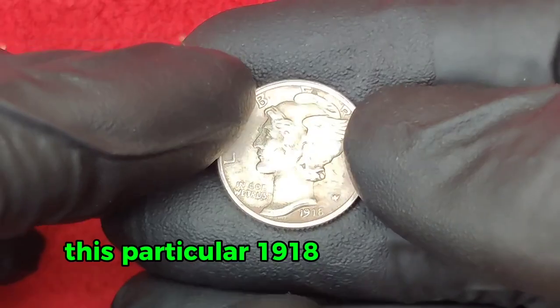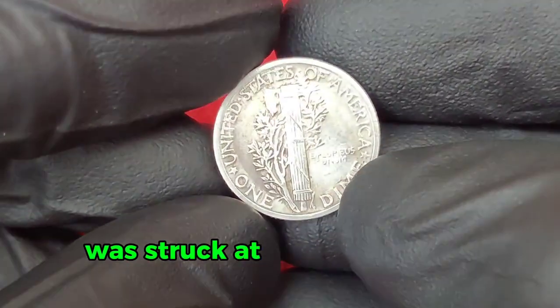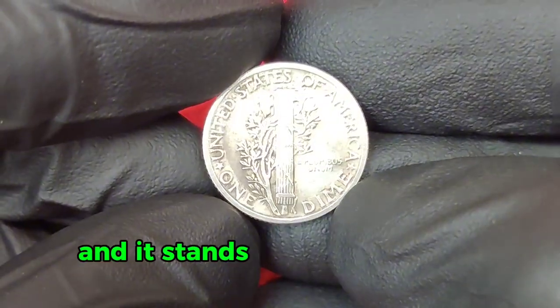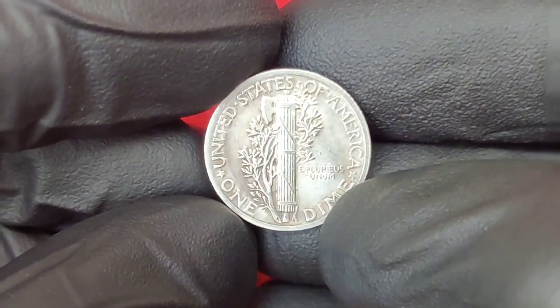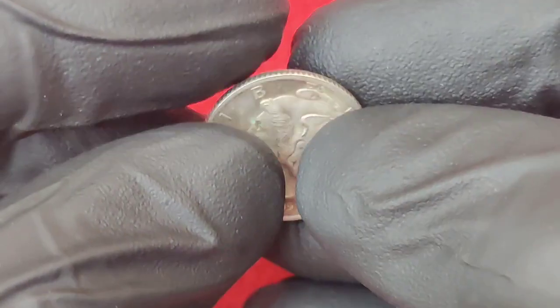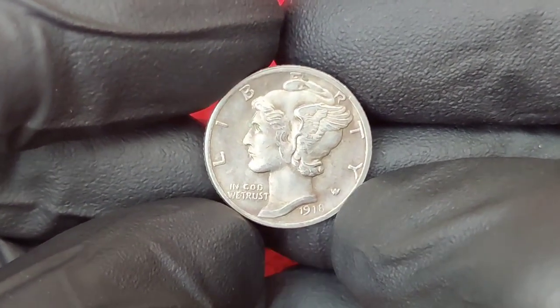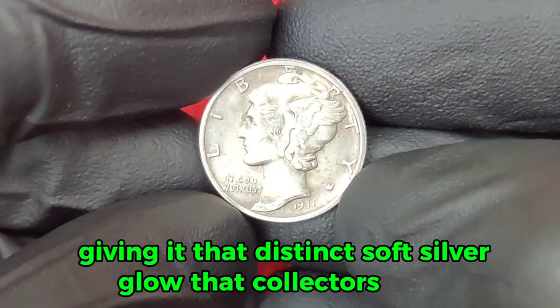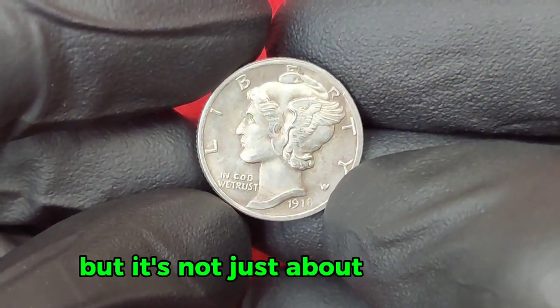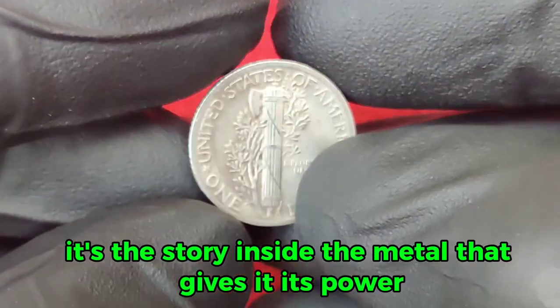This particular 1918 issue, without any mint mark, was struck at the Philadelphia Mint, and it stands among the purest examples of early 20th century American minting precision. Its composition is 90% silver and 10% copper, giving it that distinct, soft silver glow that collectors crave. But it's not just about the metal, it's the story inside the metal that gives it its power.